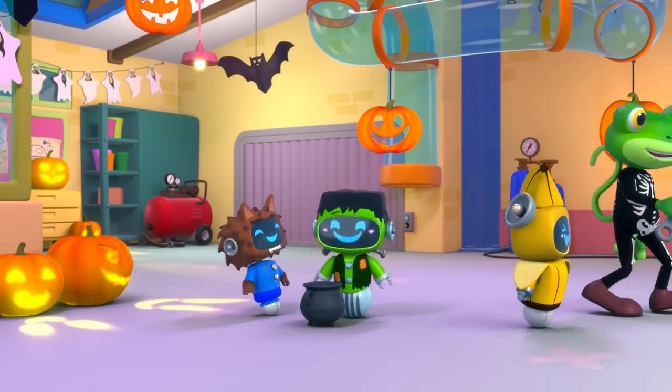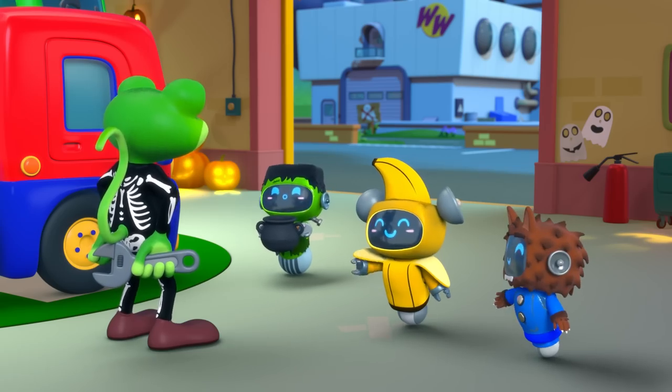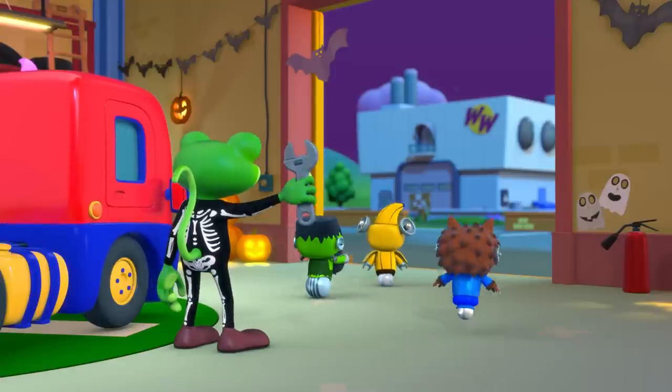Halloween costumes, Mechanicals. You ready to go trick-or-treating? Sorry, Mechanicals. I have to finish Baby Truck's oil change. You go ahead. I'll catch up.